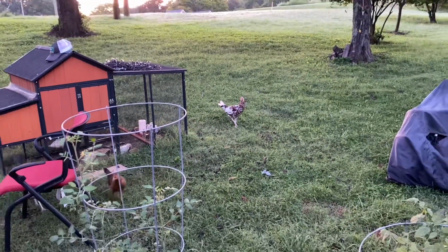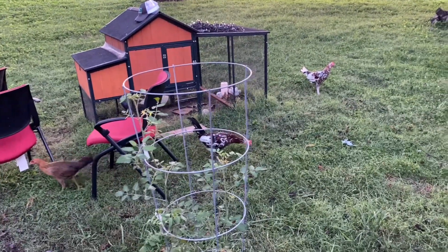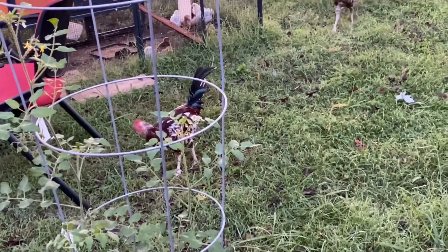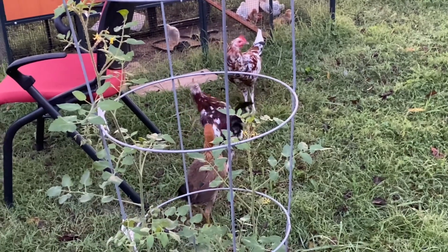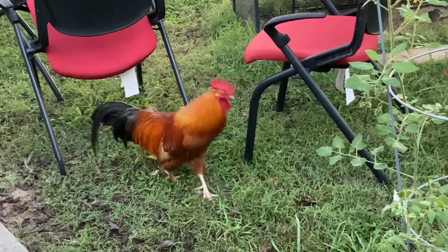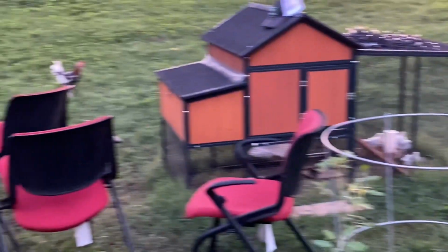They're out here checking out the little baby chicks. These guys are two roosters right there from the old fighting rooster. As you can see, they're leaner, built more for speed, not like this guy right here. He's all chubby. That's the rest. Here comes the rest of them right there. There's four of them.